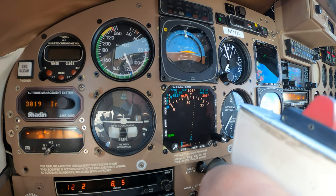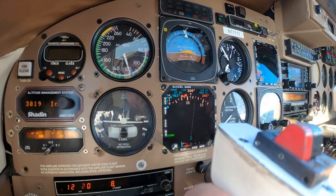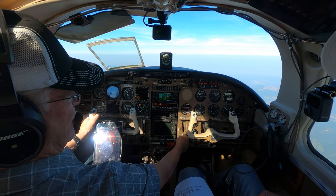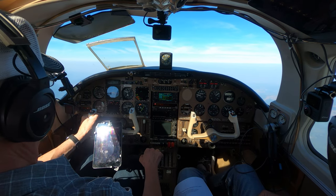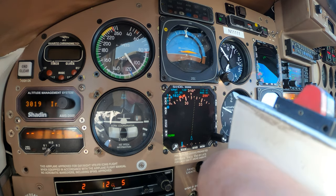I didn't have to bring the power back up. I don't care about the loss of altitude right now. I'm not close to the ground because it's demonstration purposes only. All right, next thing, we'll go ahead and drop flaps 20. The same thing, we're just going to bring it on back. I'm going to go ahead and gain some altitude a little bit while I'm doing it this time.